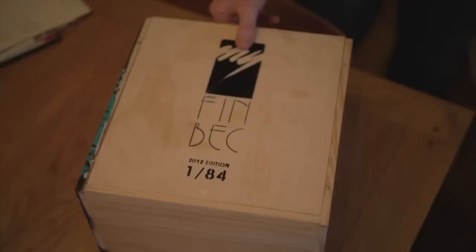The myFINBEC wine case is delivered directly to your door soon after the wine has been bottled. There are only 84 cases available for each wine, so this is a collectible wine with original artwork.